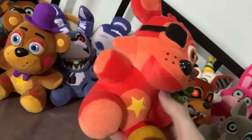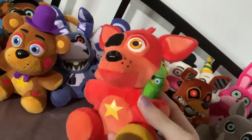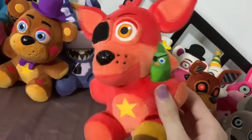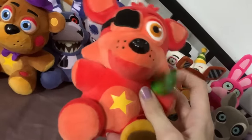Other than the fact that he has no teeth, I don't know why. Rockstar Foxy is one of the most tooth-mouthed Foxies. I'm surprised they didn't give him any teeth. But yeah, there's the little parrot on his shoulder, like Bon Bon. And it's really cool they kept it in a consistent style. I like that. Yeah, this plush is good.